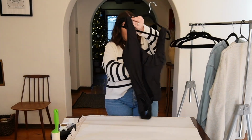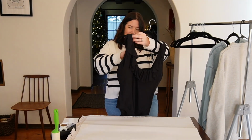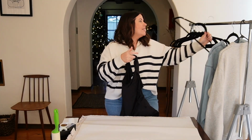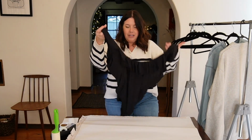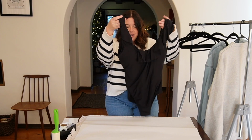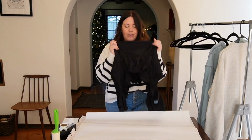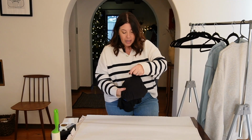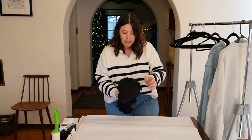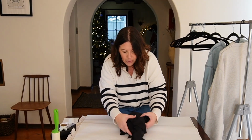Next up is this great little swimsuit. This is actually going to one of you, which makes me so happy. This is a J. Crew swimsuit. It is a classic black ruffle edge, scoop front, scoop back. I mean, this is as classic as could be from J. Crew. And J. Crew swimsuits, y'all, are so expensive. They retail for like $118. I don't know how to fold this.